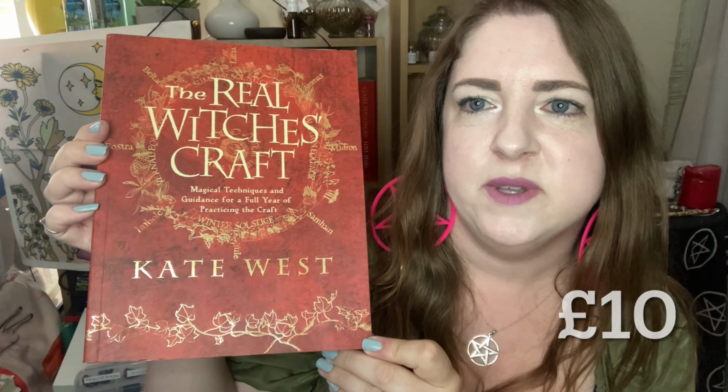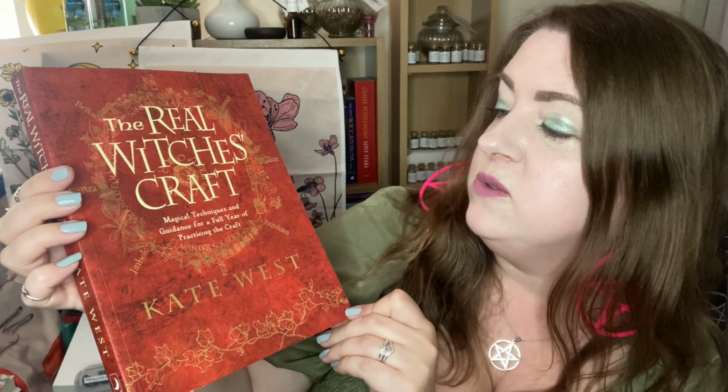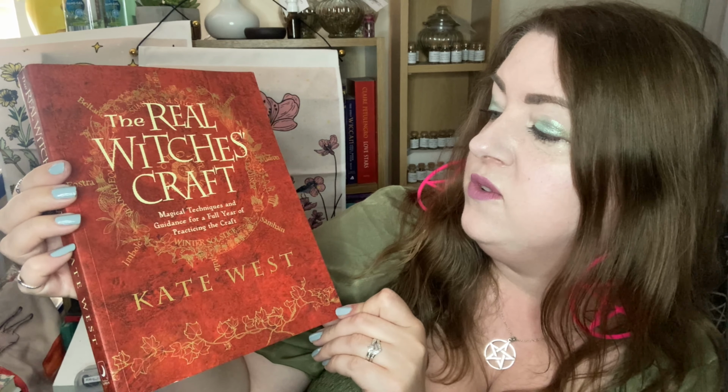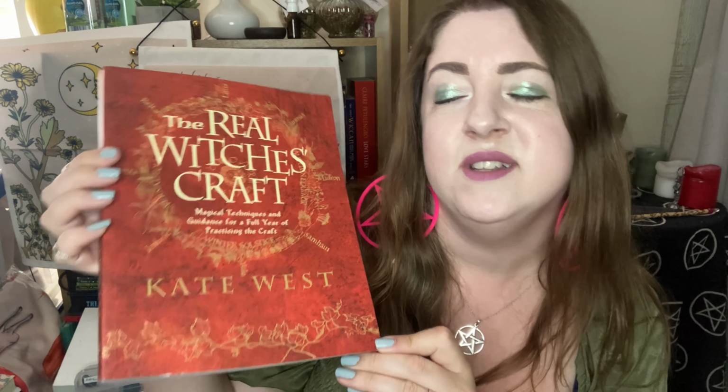And this next book is by Kate West, as you all know. She's one of my favourite authors. And this is The Real Witch's Craft, Magical Techniques and Guidance for a Full Year of Practicing the Craft. So I haven't got this book by Kate West, but I've wanted it for a while. So on the back of this book it says The Modern Witch's Advanced Guide to Powerful Magic Making. Following on from The Real Witch's Handbook, the most popular introduction to Wicca, Kate West takes you on the next part of the Real Witch's journey.